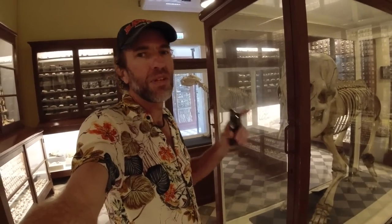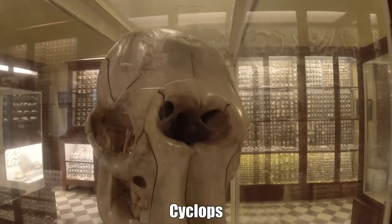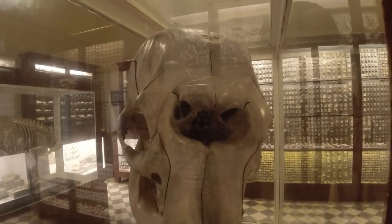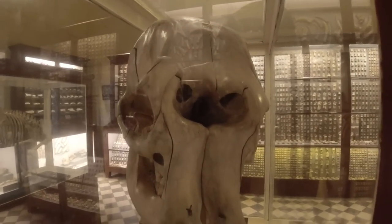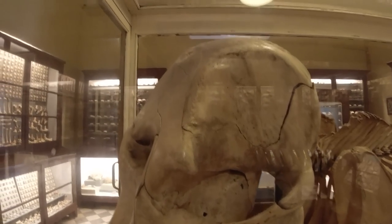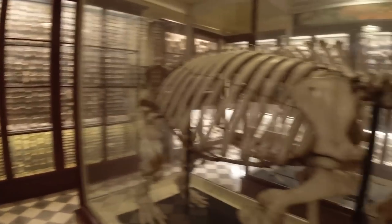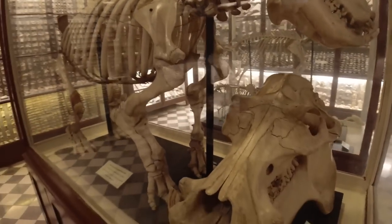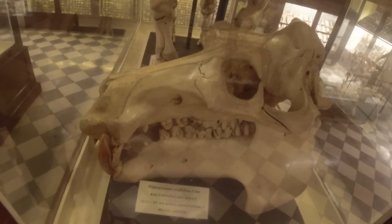So the elephant is the origin of the one-eyed monster in Greek mythology. Because their eye sockets are joined, so it's only one hole there. So they thought that this was a one-eyed animal. Cyclops, right? And then, what is this? Young hippopotamus and an adult hippopotamus.